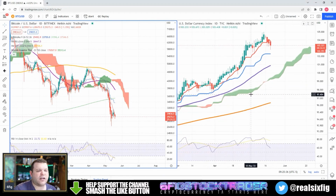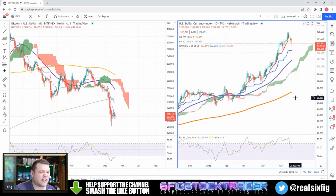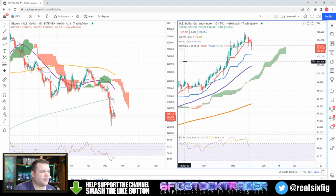So what we have here when I'm looking at the US dollar currency index is the conversion line and the baseline. This red line is the conversion line. This baseline is the blue line. And once we see this conversion line start trading sideways like this, it's going to be important to see this thing really start arcing downwards. And when that happens, we'll see a sharp sell-off occur. And I would expect that price action eventually drops down to this 200 moving average after testing the 50 at the most. So with that said, things are moving the way we want them to for the US dollar strength.